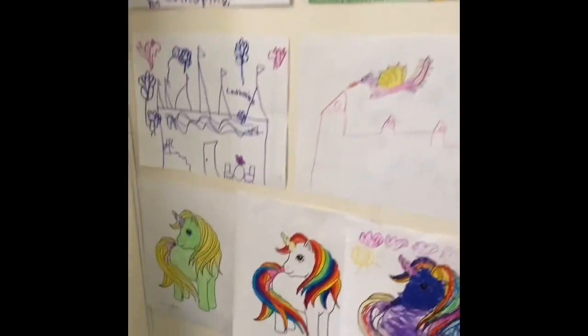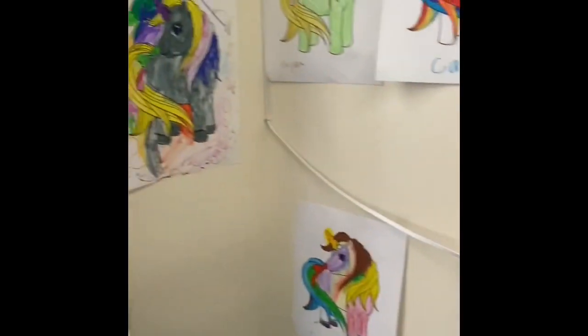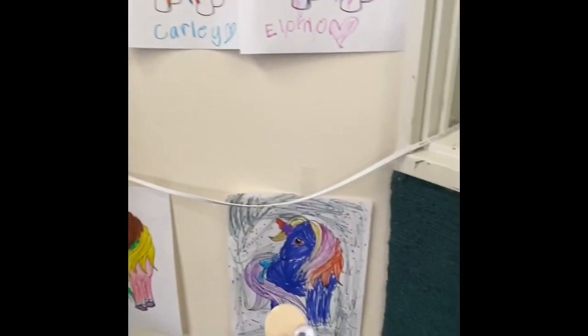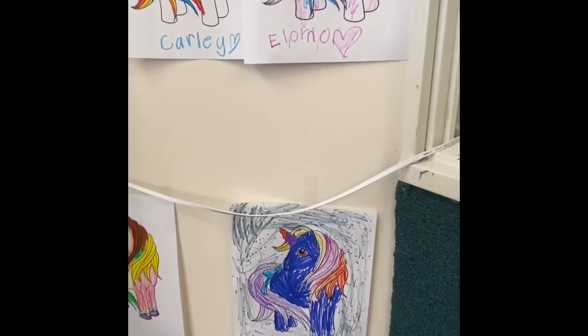Yep, kiddos draw pictures for the library and it'll show up in a YouTube video. Pretty cool. Looks like unicorns are still the thing. Yep, I agree, Magic Stick Man. They look awesome.